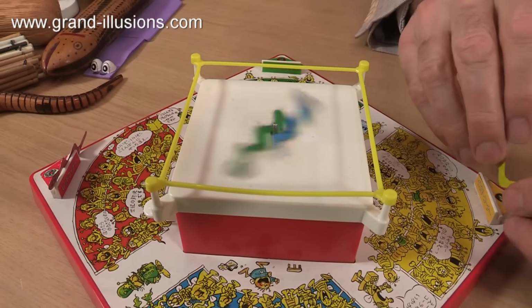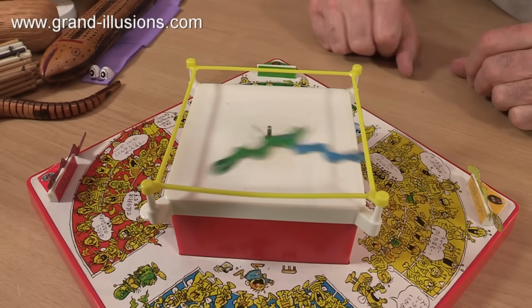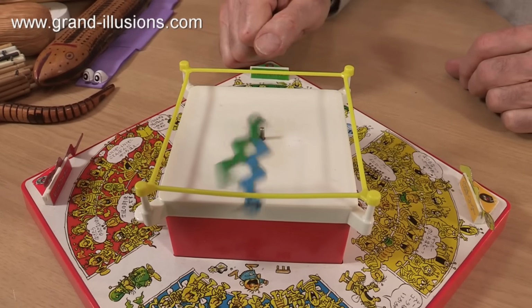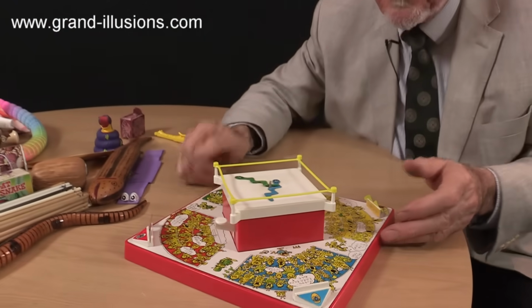So the last 2 can go on for minutes and minutes and minutes, and I think I'll leave them to it, but that's the idea. I think the point is there's a very slight nip up at the corner of the ring, and that stops them from leaving the ring too early. But an extraordinary idea, isn't it? A snake match.